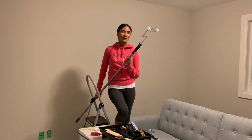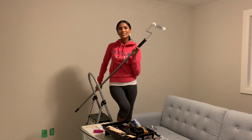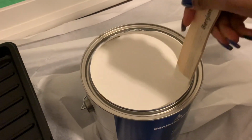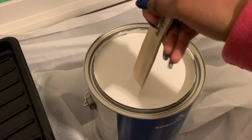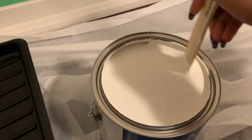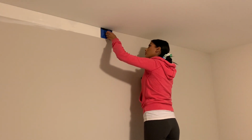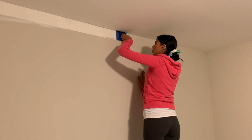Hi there, I'm here to paint your house. Do I look like an authentic painter? Popped open my paint. I'm just mixing it up before we get it in here. And I'm so excited. Wow, guys, look at this professional edger at work. This is perfection.